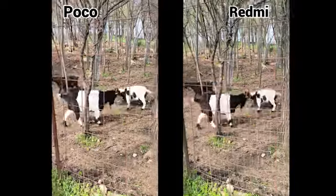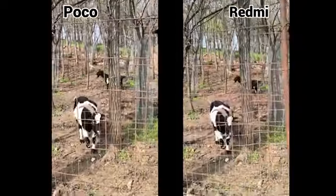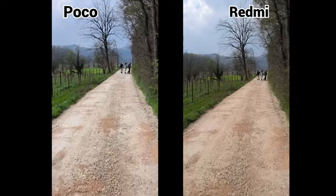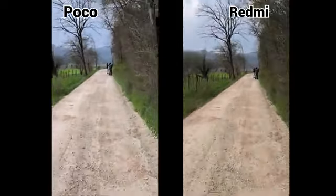Moving on to the video quality, and here both of these phones can record 4K up to 30 FPS from the back cameras, which is weird because the Poco phone can definitely do 60 with that CPU, but I guess you can do that only with some third-party apps like Gcam or Open Camera.